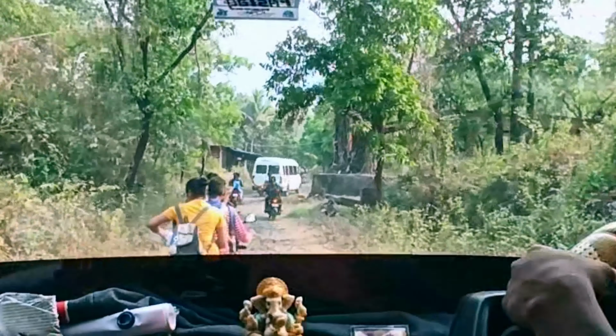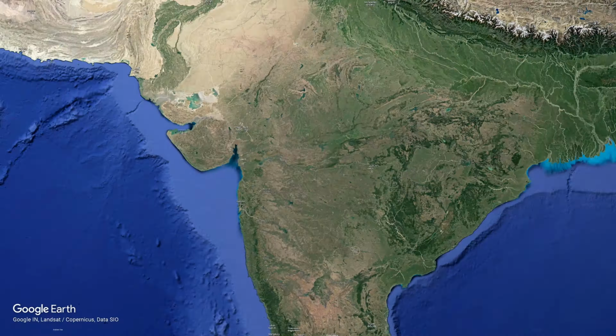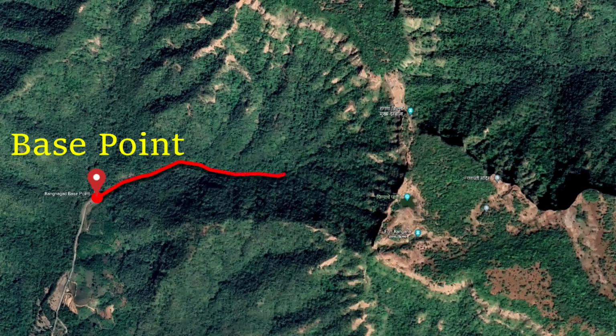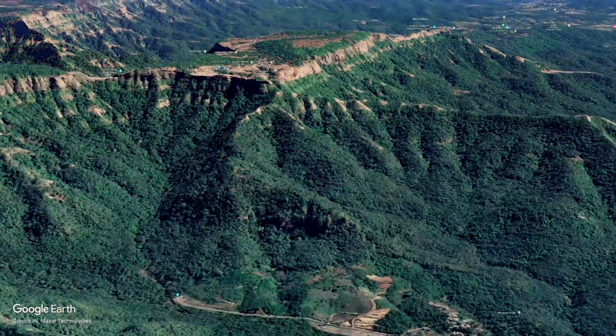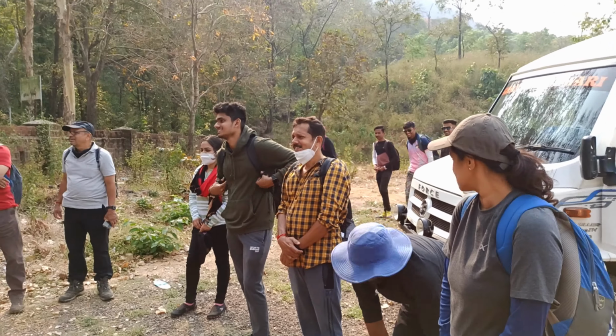Rangnagad or Rangana Fort is located at the borders of Sindhudurg and Kolhapur District. From the base point, we started a 4-kilometer trek to the entrance of the fort. We climbed approximately 1,500 feet in elevation to reach the fort. So, let's go!